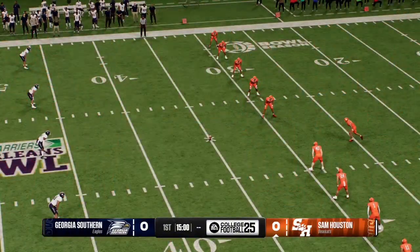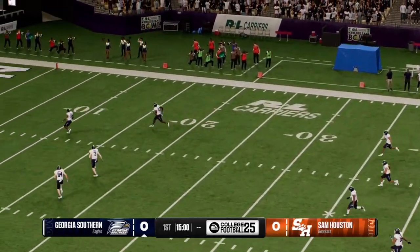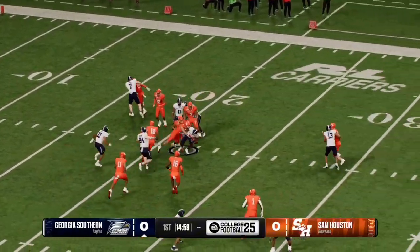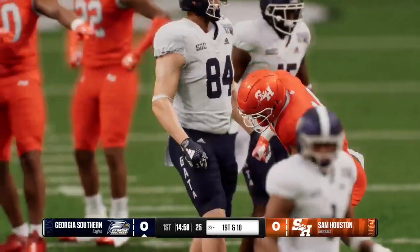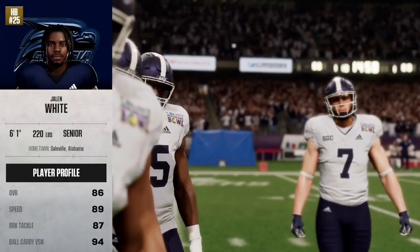Kickoff team out there ready to tee it up in this bowl game. And he's going to bring it out of the end zone. He was looking for more running room, but none to be found as he stopped at the 23. The Eagles offense will start this game off.